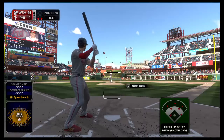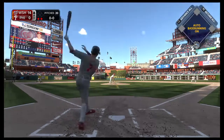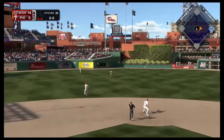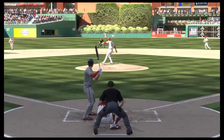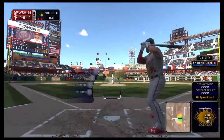Now batting, the speedy Trea Turner digs in now. Yes, he'll pick on the first pitch and line one back up the middle, and that's a base hit. Hey, that was a well-executed pitch down and away. Sometimes you got to tip your hat to the offense. It's a nice piece of hitting. Maybe not what he was looking for, but the result was there.